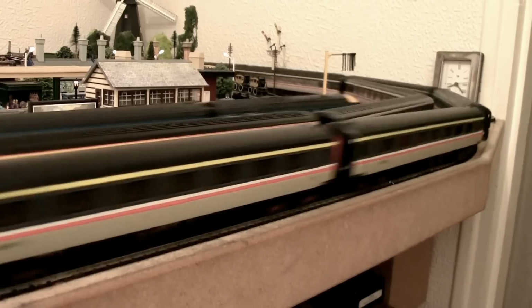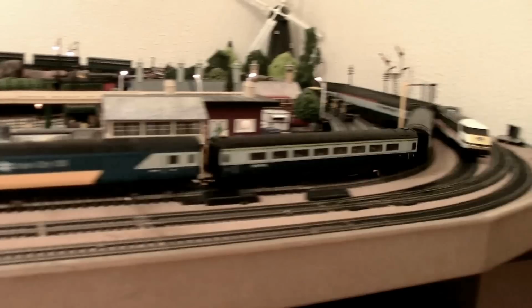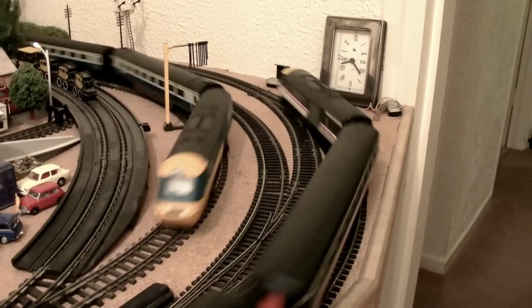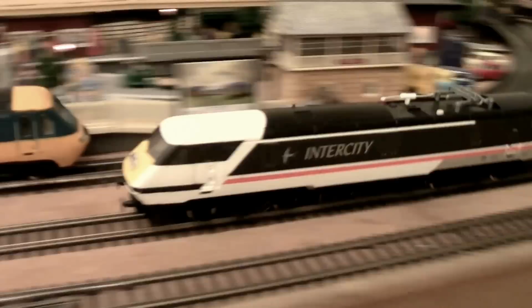The only problem with this direction is I can't get any further to my left because of the dog leg on my left. But yeah, it's great. And they're all certainly doing the business. A lot of wheel noise as well, everyone. Not surprised with this lot. They're all so good, no derailment. They've all got a back on, they're all moving. Yeah, pretty wicked.